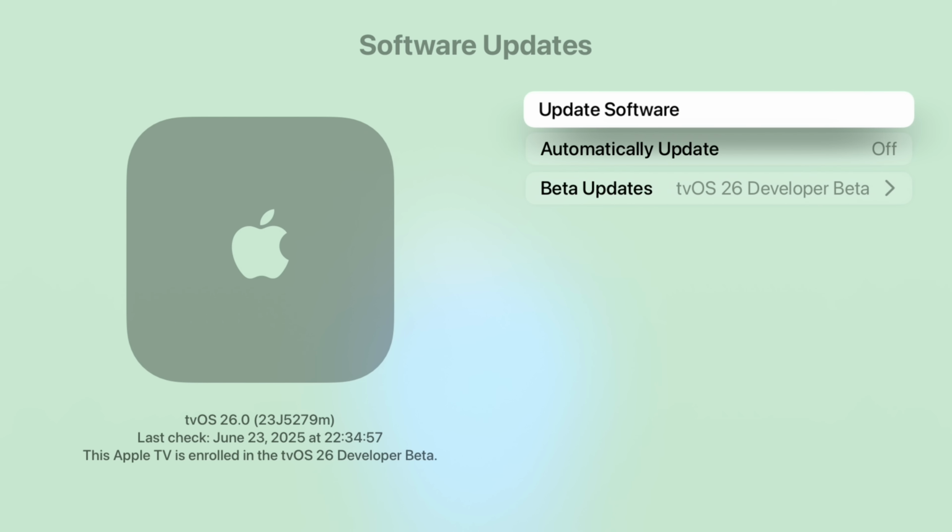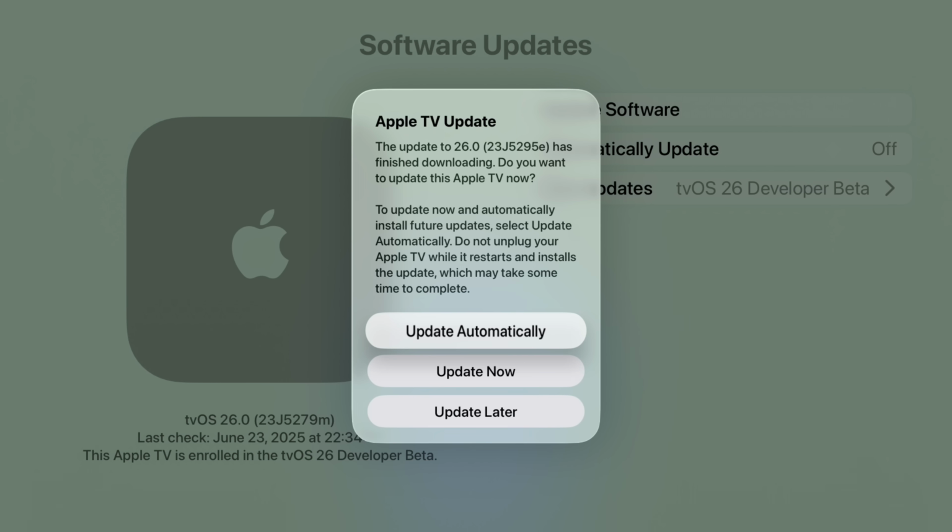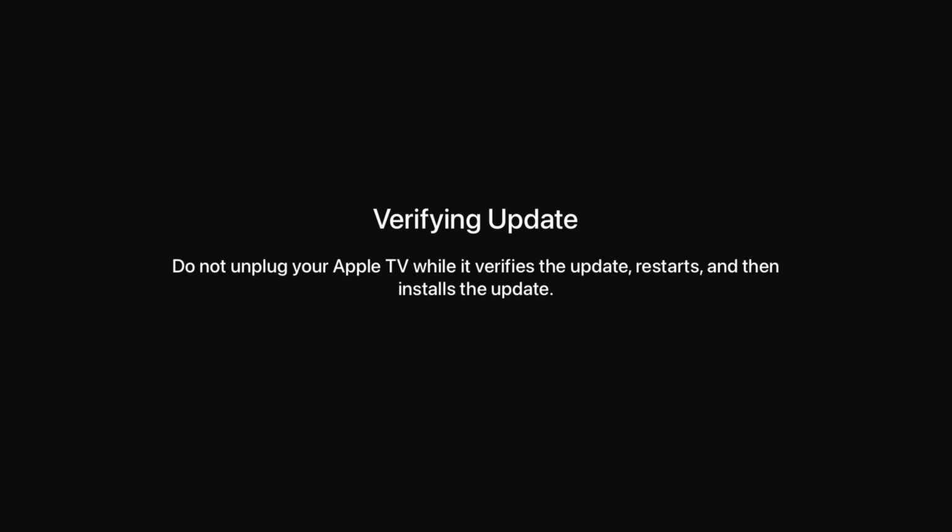But if we go to where it says software update, then you can see more information such as the build number and the exact version of the software update that's available. So right now this is the one that's available. I'll quickly update right now, and it's just going to verify the update.